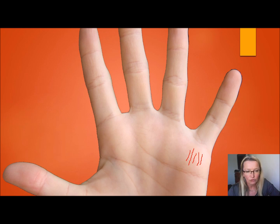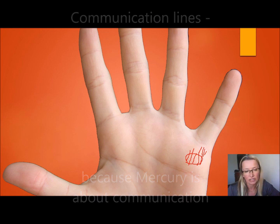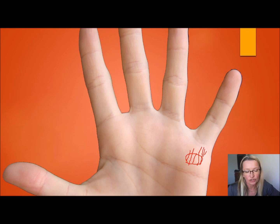Sometimes you might see these lines missing, but there's some lines up the top here coming down. I call these communication lines. So they're not as strong or powerful as the healing lines, but the communication lines show that the person is trying to communicate in a healing way, or trying a career where there's a lot of communication involved.